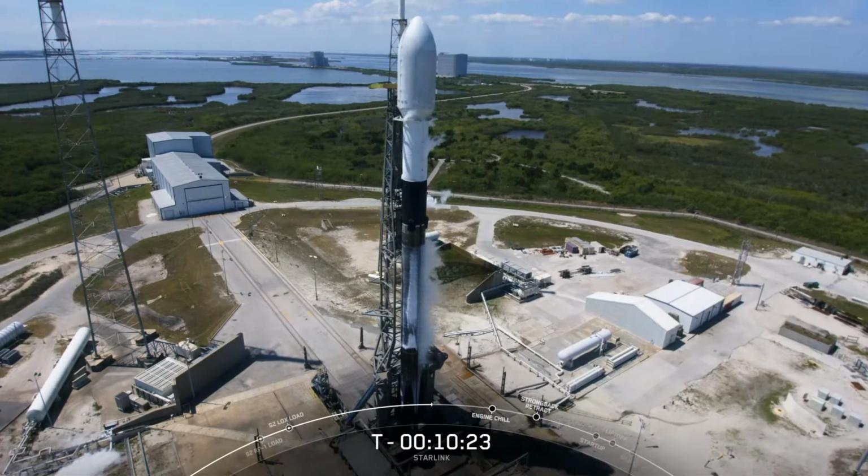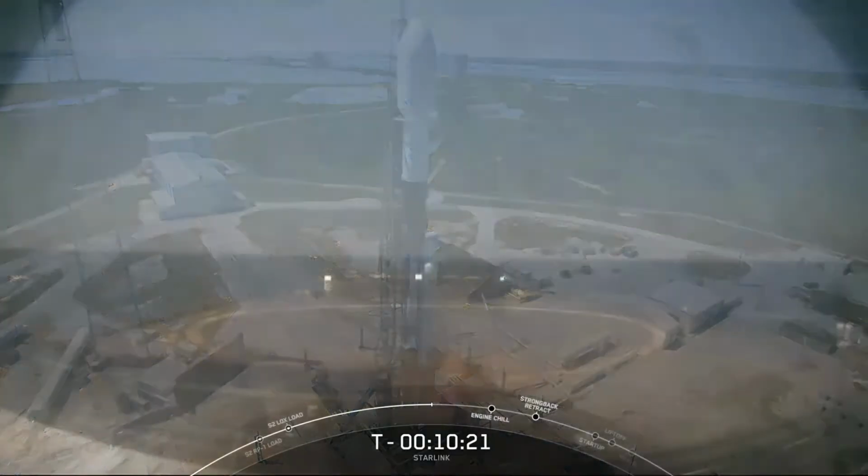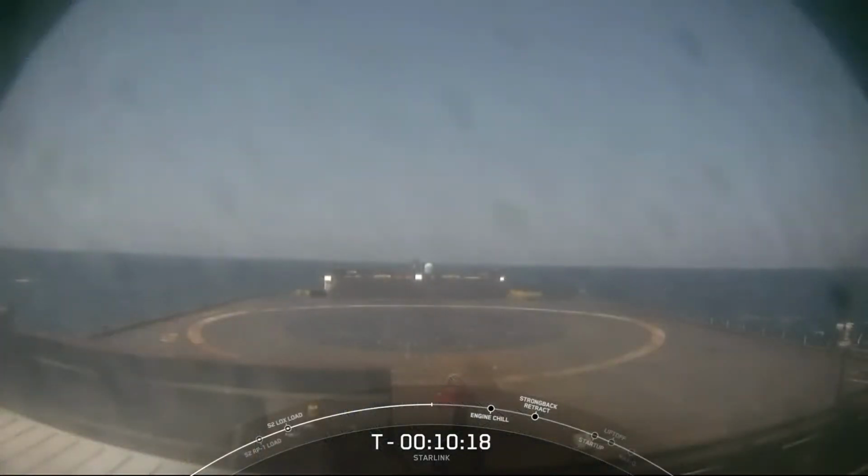Once the first stage separates from the second stage, it'll make its way back down to Earth and target a landing on our drone ship, Of Course I Still Love You. To give you some perspective, our drone ships are equivalent in size to a football field, and the landing area that you see right there is approximately 200 feet by 150 feet. That's big enough that a hockey rink would fit inside that landing area of the drone ship. If successful, today's landing will mark the 79th recovery of an orbital class rocket.